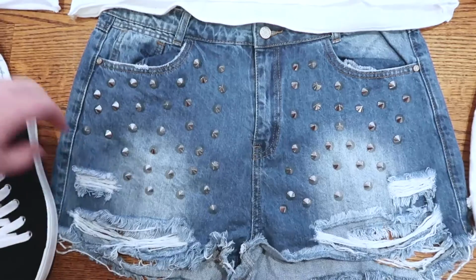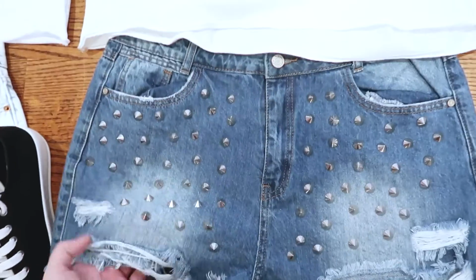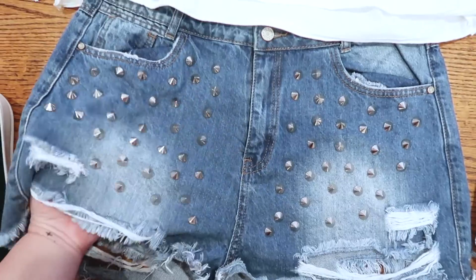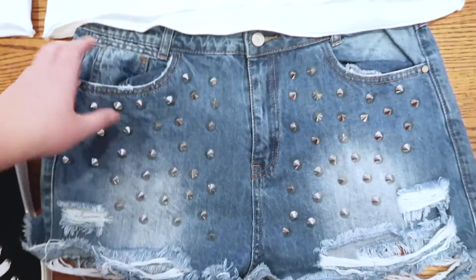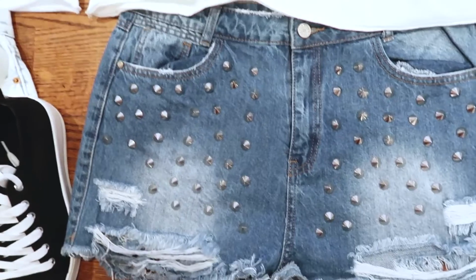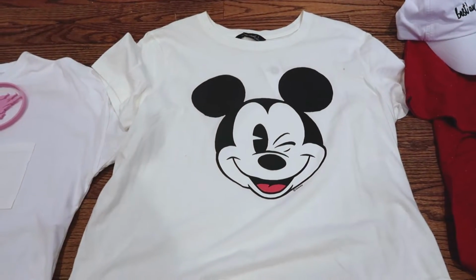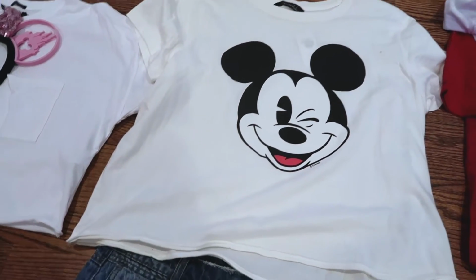Then I paired it with these shorts. They are just very, very distressed, very comfortable. They have all the studding right here, which just adds such a fun detail, but you can't feel the studs underneath, so they're very comfortable. I love wearing these. I got these from Missguided a couple years ago, so those are some of my favorites. I do have red and black Mickey ears that I might wear with this outfit, but I just don't have them here. They're at my parents' house actually.